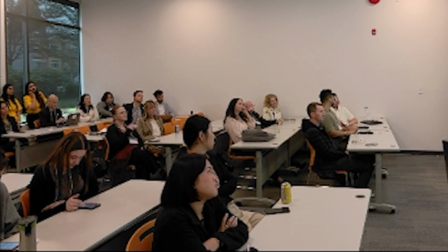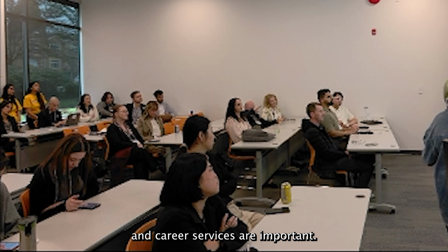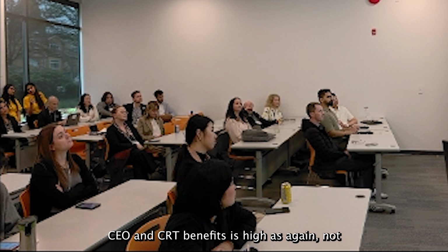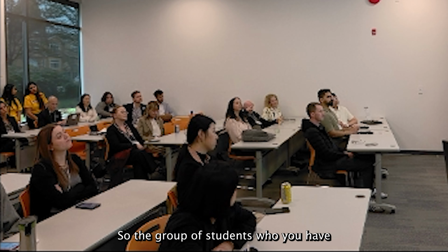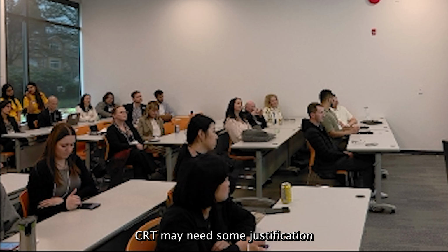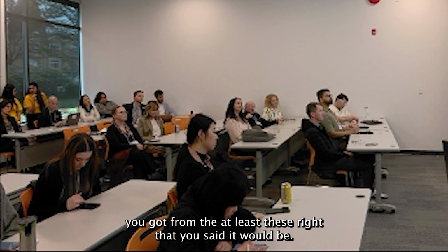Despite such a large variation, it's still clearly ahead. And when we look down to the orange or red, mental health and well-being and career services are important. And finally, on the purple or orange, being unaware of SEL and CRT benefits is the highest. Again, not by much, but clearly there. So the group of students you had appear to be suggesting that the focus that you have on SEL and CRT may need some justification, because it doesn't appear to be fitting within the framework of the responses you got. Right. That'd be fair.